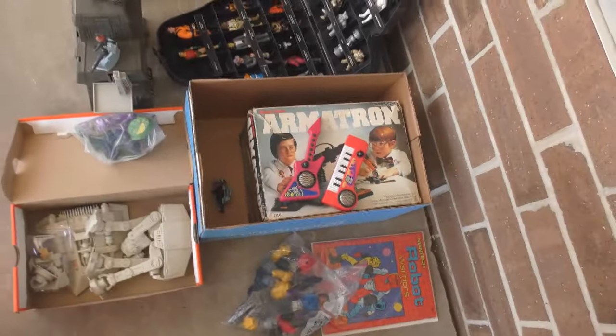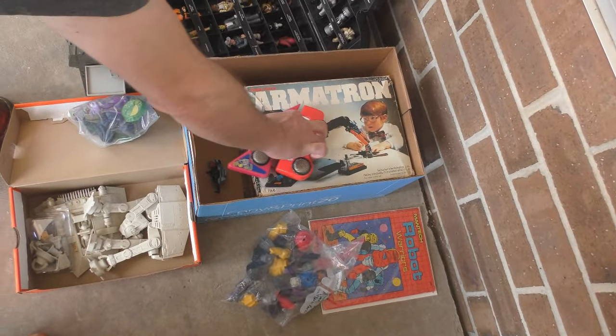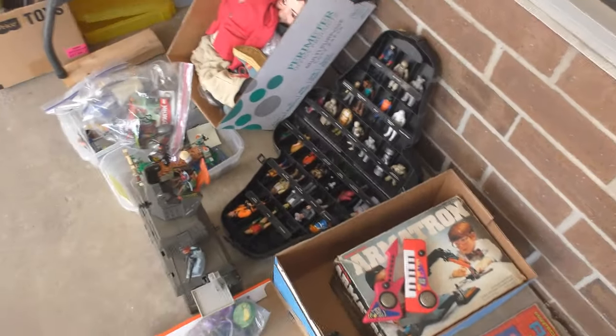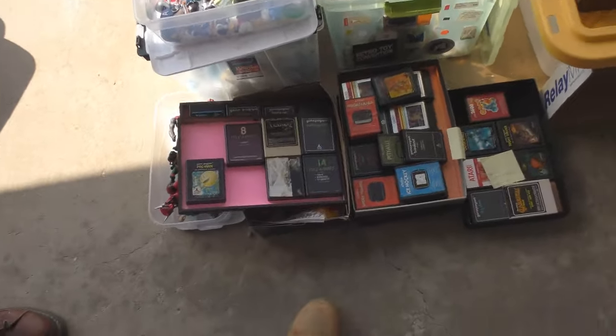Exact one. Yeah, Armatron from Radio Shack. That's unused. It's got the badges and everything. See? Take a look. Armatron. And the carrying case. That's a classic. A lot of video games. A lot of Atari cartridges here.